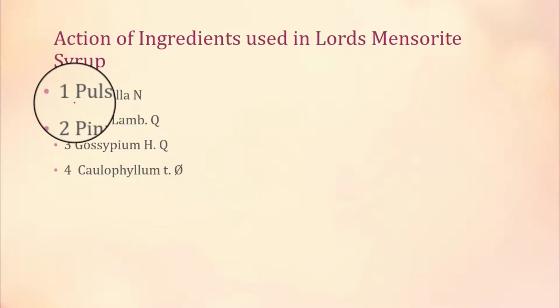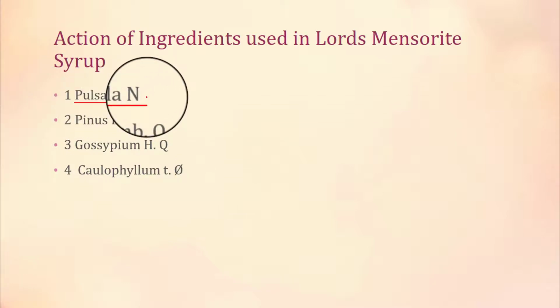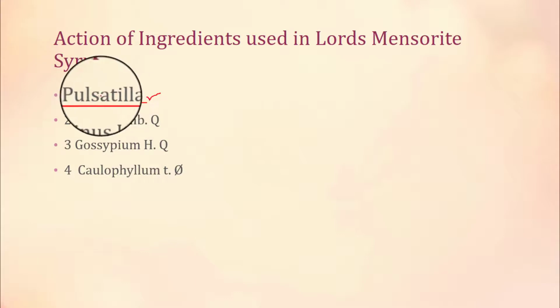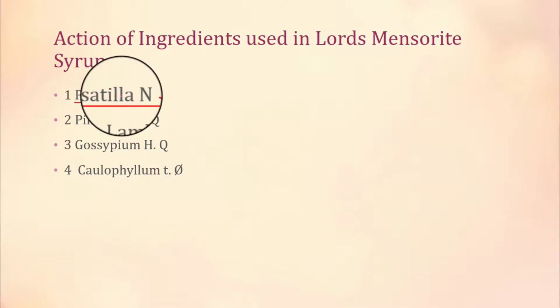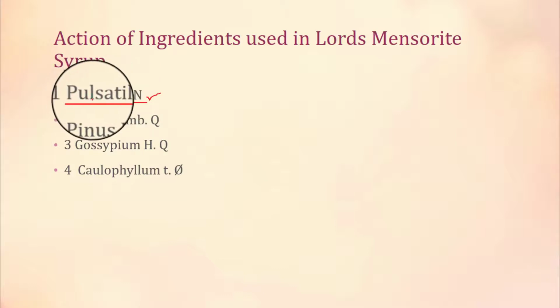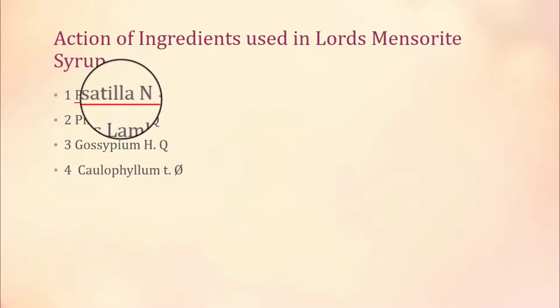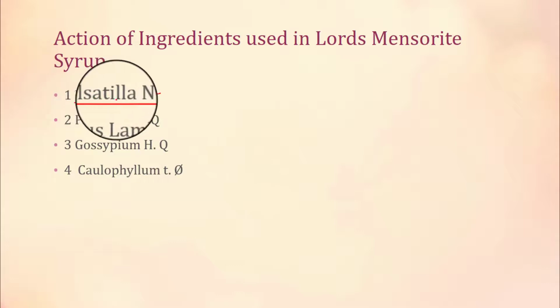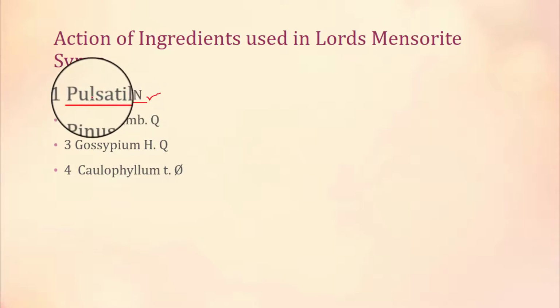So let's talk about this ingredient. Pulsatilla helps in suppressed menses from wet feet, as I have already said. When there is nervous debility, tardy menses are too late, scanty, thick, dark and clotted, meaning they have clots. Changeable intermittent menses, and it is also useful in amenorrhea.